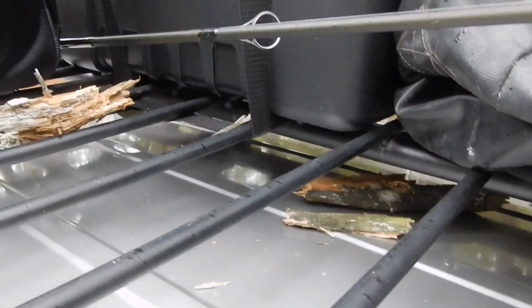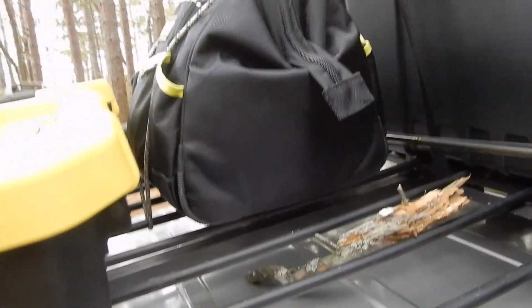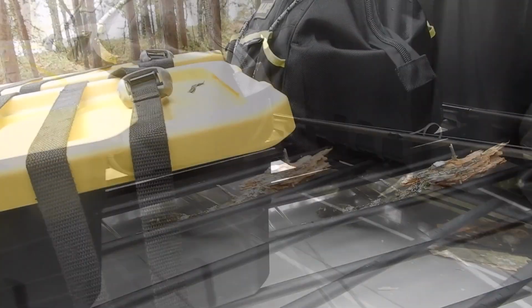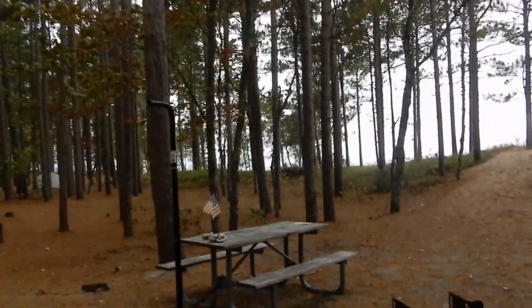You can see I've got a couple pieces that came down. Now, whether or not that would come through a tent, it all depends how it fell. It may not hurt you, but it would sure put a hole in your tent. That's kind of why I like having the Montana, because it works pretty good. Once again, the water down there, you can see the water.